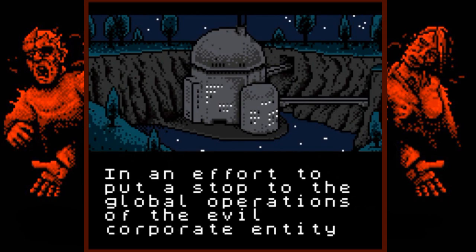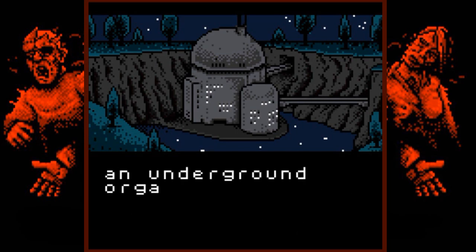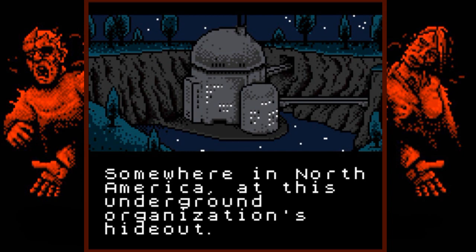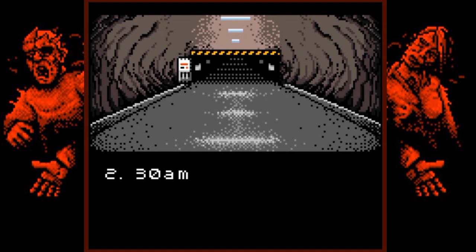In an effort to put a stop to the global operations of the evil corporate entity, Umbrella Pharmaceuticals Incorporated, an underground organization was formed. This organization consists of former STARS members and ex-Umbrella employees. Somewhere in North America, at this underground organization's hideout. 2:30 a.m.